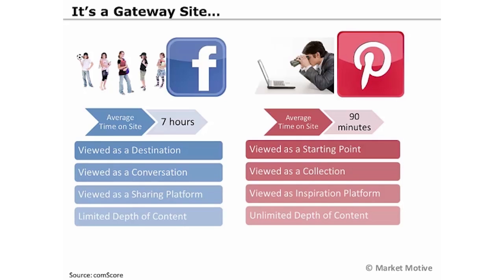We go to Facebook to participate in conversations, to see what people are interested in and talking about, and to a great extent, to have that conversation and engagement on Facebook itself. Pinterest, on the other hand, is sort of a strange hybrid of, say, a search engine and a social media site because it's a starting point. It's the place that we go to either build our collection, to look at other people's collections, or for inspiration. So we're spending as much time off-site as we are on-site.